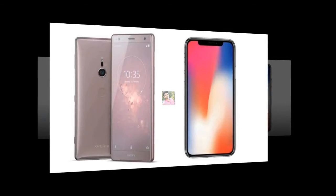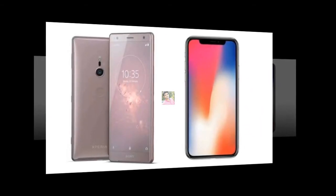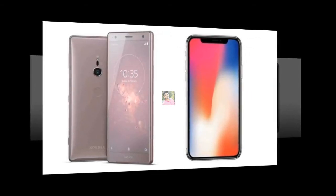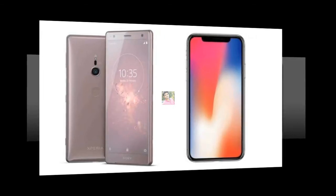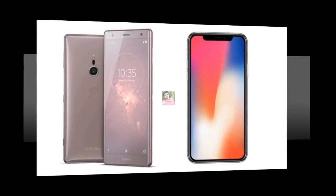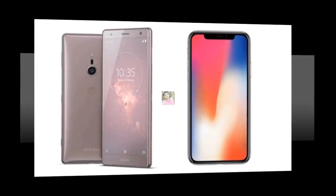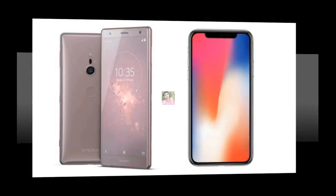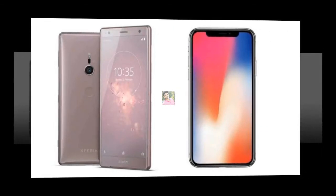iPhone X vs Sony Xperia XZ2. The Sony Xperia XZ2 doesn't have the good looks of the iPhone X, but there are a few wins in terms of tech. Sony's new flagship phone, the Xperia XZ2, is coming at the end of March. It's a big change from the previous generation model, but is it a big enough change to take on the iPhone X? We investigate.